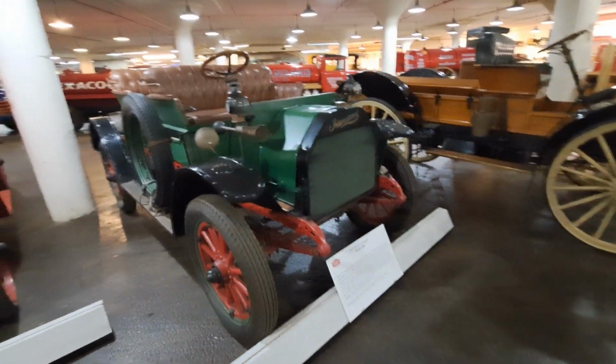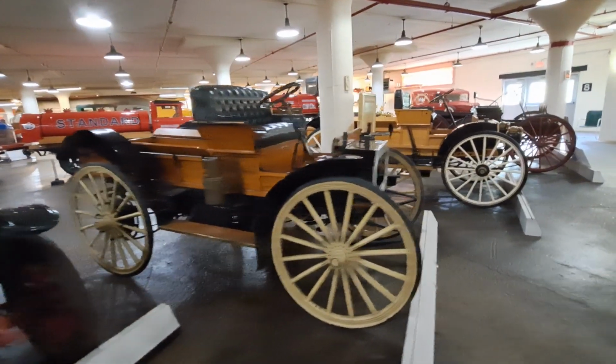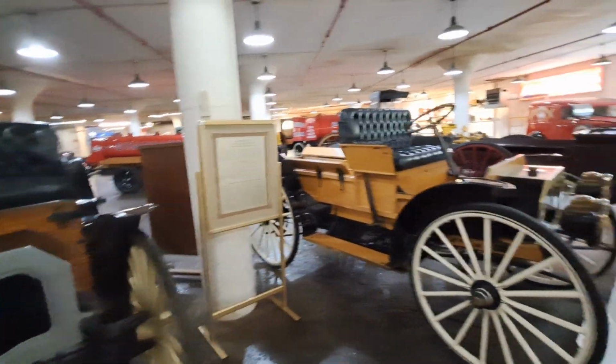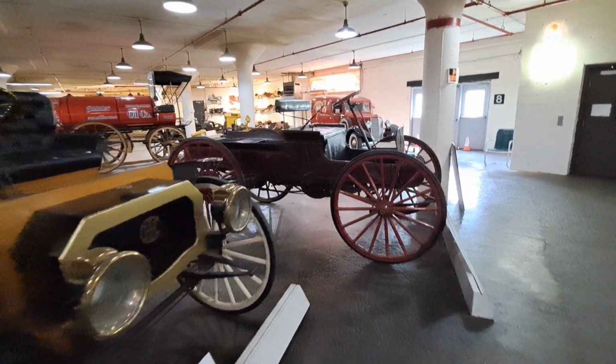This is an International too. 1914. And here's an International high wheeler right here. See the IHC on the front. And another one, they call them Pioneer wagons. And yet another one. Boy, they got quite a collection of them.